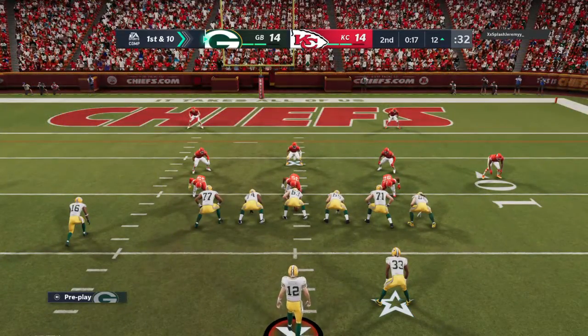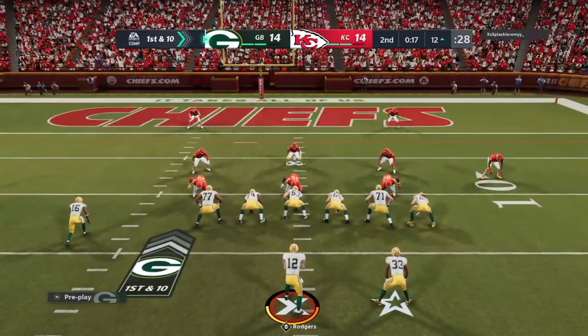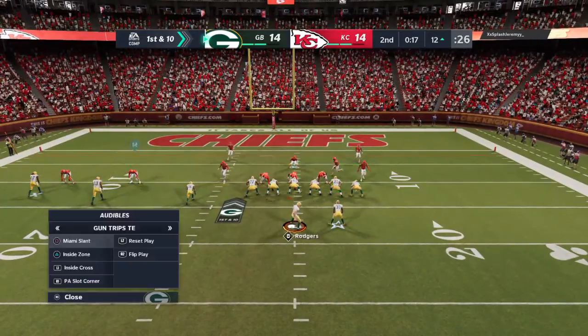From down at the 12, it's 1st and 10. Get your swerve on. Mike's 22. Live. 30.